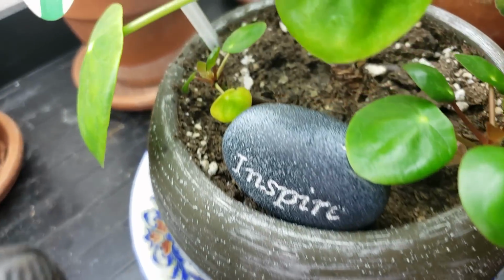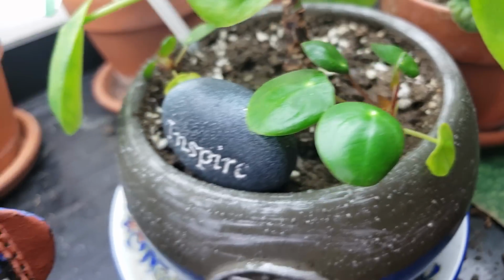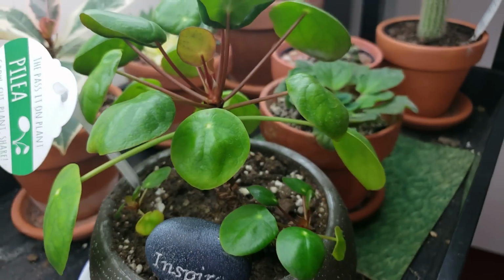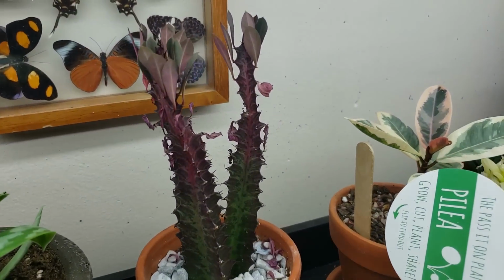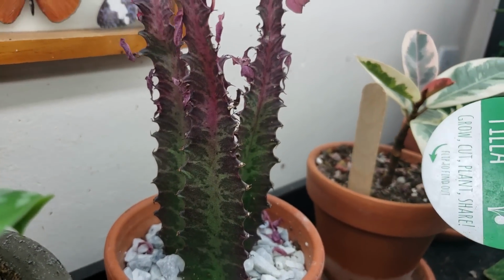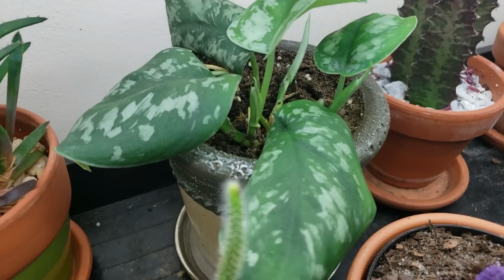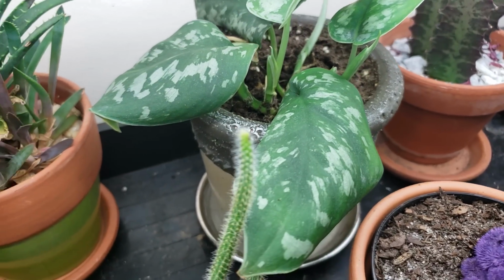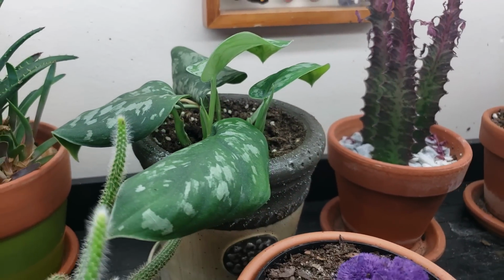So here you see babies. Here, another baby there on the other side. Here, another Euphorbia. Okay, here, this is the velvet pothos, or the satin pothos. There you go.